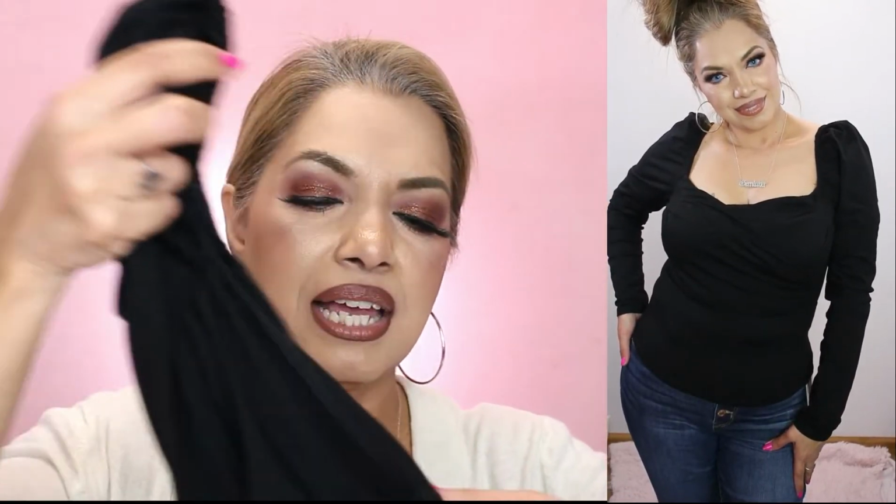But it is a long sleeve shirt, and this one was $10, and I really, really like this shirt because the front on the cross, the front of the shirt right here is really, really nice, and it crosses over, and it is a stretchy fabric also, so you have no worries on if it's not gonna fit or it's gonna be too tight. This one was also a medium, and so was the pink one too, and I really like the way it fit.